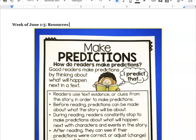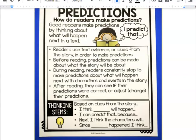So this is your resource that is located in your packet, but for those of you that may not have it yet, I just want to have it available here to you. What I want you to see here is that readers use the text, evidence, or clues from the story in order to make predictions. Before reading, predictions can be made about what the story will be about. During reading, readers constantly stop to make predictions about what will happen next with characters and events in the story. After reading, they can see if their predictions were correct or adjust or change their predictions.